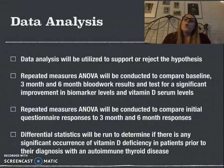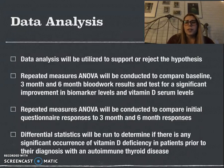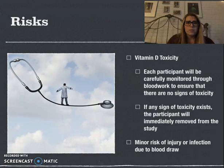Data analysis will be utilized to support or reject the hypothesis. We'll use a repeated measures ANOVA to compare the baseline, 3-month, and 6-month blood work results and test for significant improvements in biomarker levels and vitamin D serum levels. A repeated measures ANOVA will also be conducted to compare the initial questionnaire responses from baseline to 3-month and 6-month responses. Descriptive statistics will be utilized to determine if there is any significant occurrence of vitamin D deficiencies in patients prior to their diagnosis with an autoimmune thyroid disease. So we'll be looking at the mean, median, those types of things.